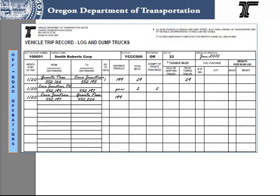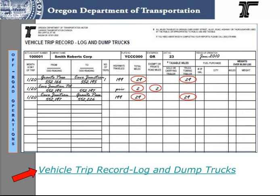Here's how he records the first trip he makes to this site. He records the beginning and ending odometer readings from Grants Pass to the pit, beginning and ending odometer readings for his off-road mileage, and again from the pit back to Grants Pass. He calculates the mileage of each leg and enters it. If he makes trips to this site in the future, he can use these mileage figures.